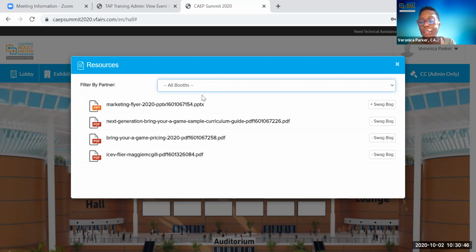And all of this, like how to filter and what's located in this resources area, all of this information will be communicated and demonstrated to all attendees. So they'll know exactly how to use this resources area. Got it. Okay. Thank you.